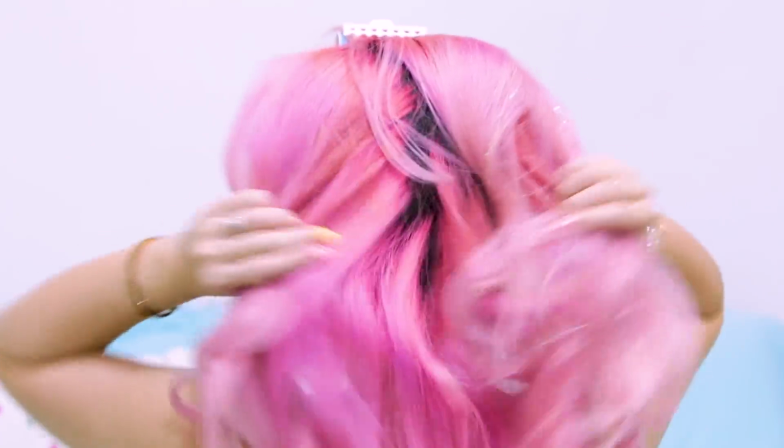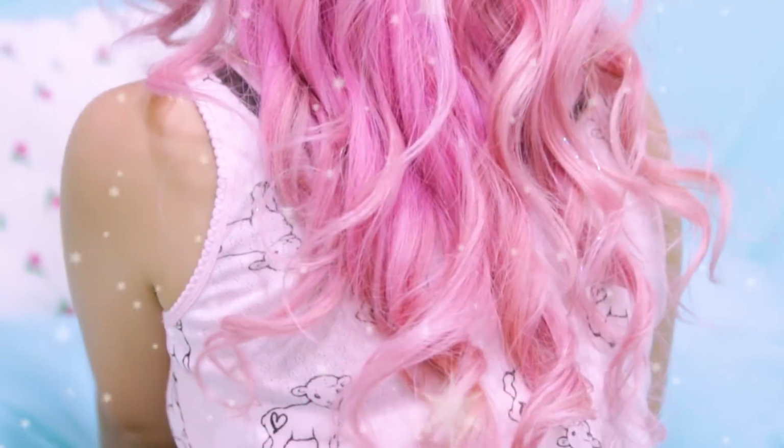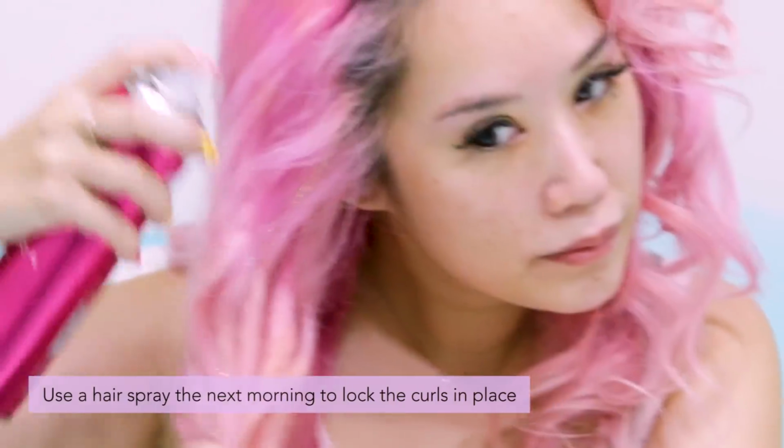Right now, I'm just going to remove it. Right now, I'm just going to take out this little hair roller here. You can see that it goes up a little bit before it comes down, so your fringe will have a little bit more volume.